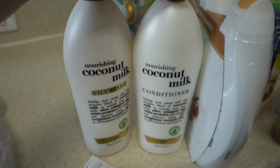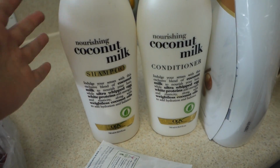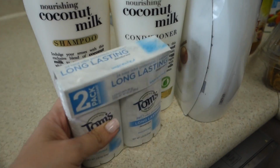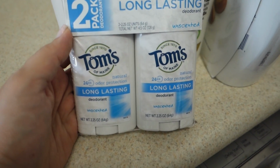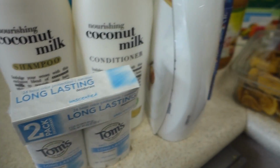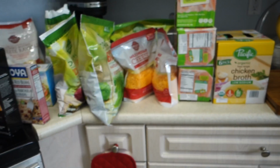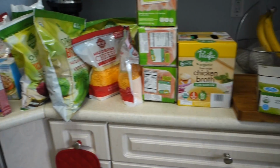And I always like to switch up my shampoo and conditioner, so I wanted to try one from there. This is coconut milk shampoo and conditioner. I'm sure that this will be really good for my hair. And I wanted to try out this all natural deodorant as well. So that's everything that I got from BJ's.